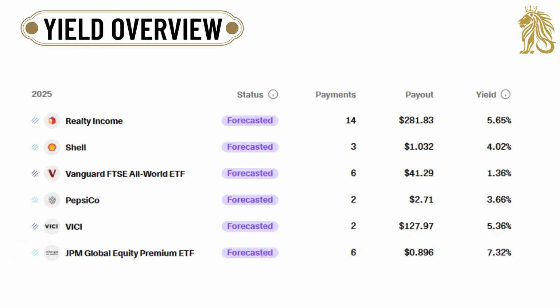In Getquin, I can now see an overview of all my dividend paying stocks. Here I can see the amount of dividends I will receive for each stock in 2025. You can see that Realty Income has a lot of payments. In my case, this is 14. This is actually higher than the total amount you will receive in 1 year, but because I have Realty Income on 2 of my brokers, I have double the amount of payments. Here we can see that the stocks that I'm possibly interested in have several payments upcoming. Shell has 3 more planned payments, Pepsi-Cola has 2 more payments and GPM has 6 more payments coming up.